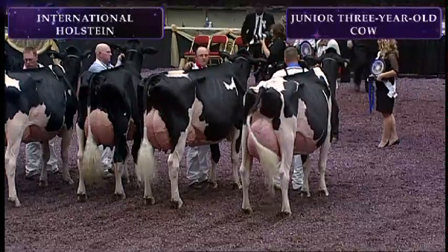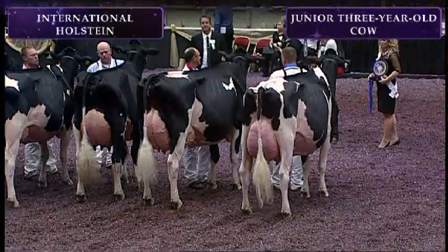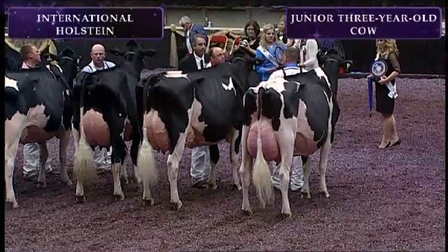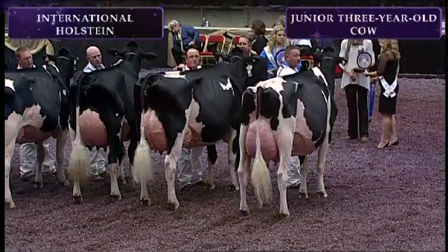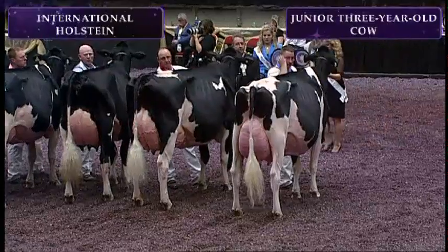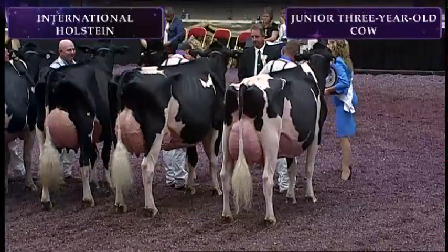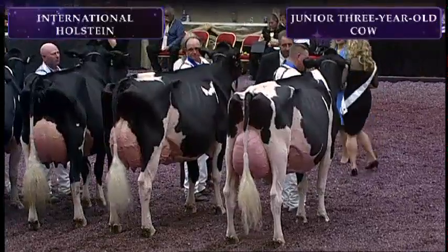Third place is entry 3310, BVK Atwood Andrea, exhibited by Alan Lloyd and Heath of Canaan, Connecticut. Second in the class, and first bred and owned, entry 3314, BVK Atwood Abriana, exhibited by Jeffrey Butler of Chabannes, Illinois. And our winning entry, and first best udder, entry 3304, Earhart Gold Beauty, exhibited by Milk Source Genetics of Kaukauna, Wisconsin. Congratulations.